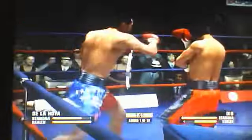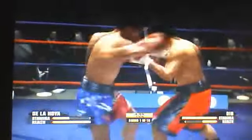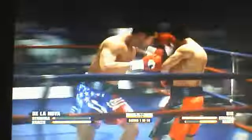To the head he goes with a left hand. Really wanted that uppercut, but just couldn't get it. 90 seconds to go here in this round. And just looking to chop down his opponent. A forceful hook to the head by Oscar De La Hoya. Oscar De La Hoya's rocked, and both men are damaged in this round.